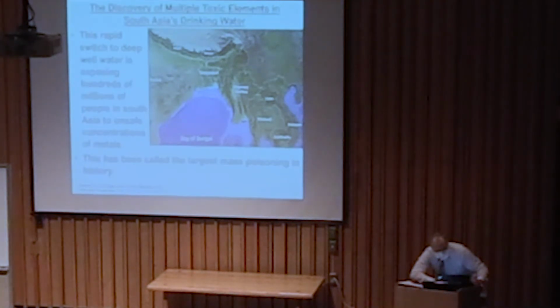Looking at the big picture, this rapid switch to deep well water is exposing hundreds of millions of people in South Asia to unsafe concentrations of metal. This has been called the largest mass poisoning in history. You can see the Himalayas up in Nepal and Bhutan. The arsenic-containing minerals from the eastern drainage basin of the Himalaya through northeast India, Bangladesh, Myanmar, Thailand, Cambodia, all the way to Vietnam. This is about a quarter of the world's population that have this problem.